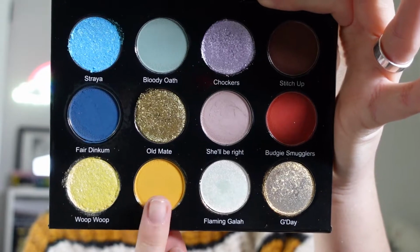I think I mentioned earlier that I do really want to use G'day, like this. I might use this on the inner corner, maybe some of these in the crease. I definitely want to use Australia on my lower lash line, like I want to do something warm with a pop of blue. But to start us off, I'm gonna go in with Struth.